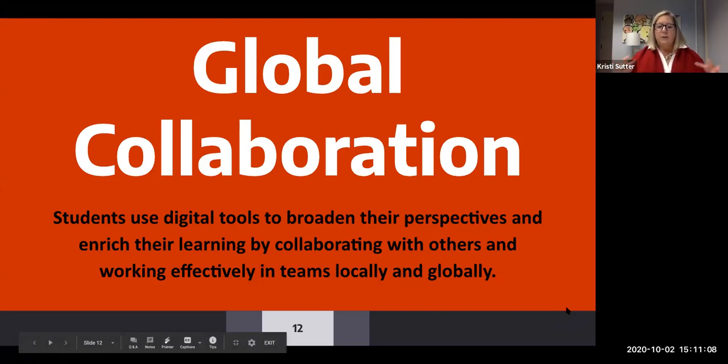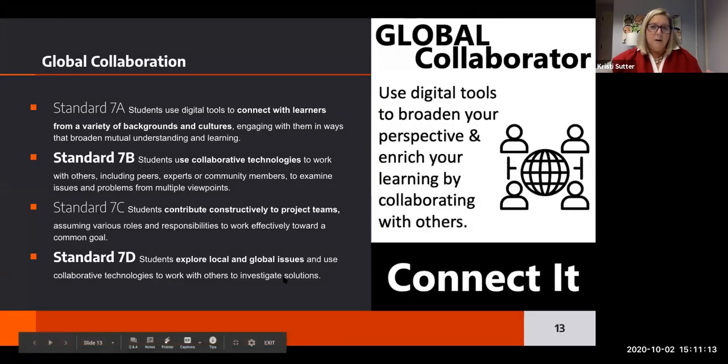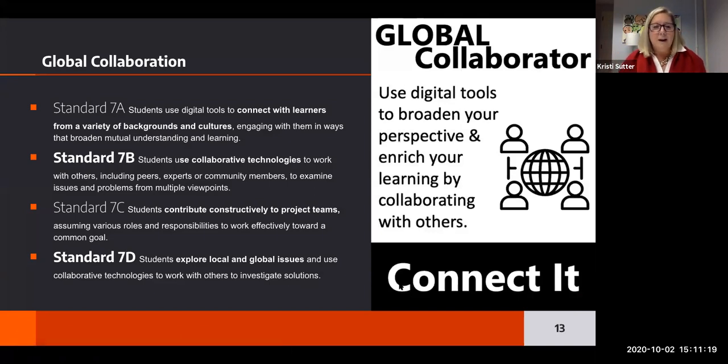And you might think, okay, well, we're not together in the classroom. How in the world can we meet these four collaboration standards with our students? But you might be surprised at the opportunities that remote learning has brought us, and really ways that we can connect our students to people outside of our school walls. So, the first one here is focusing on expanding their understanding of backgrounds and cultures. The second one is a big one, 7B, where we're using technology to collaborate, obviously.